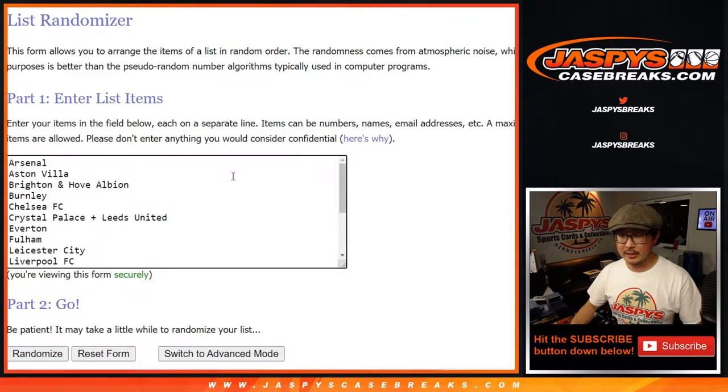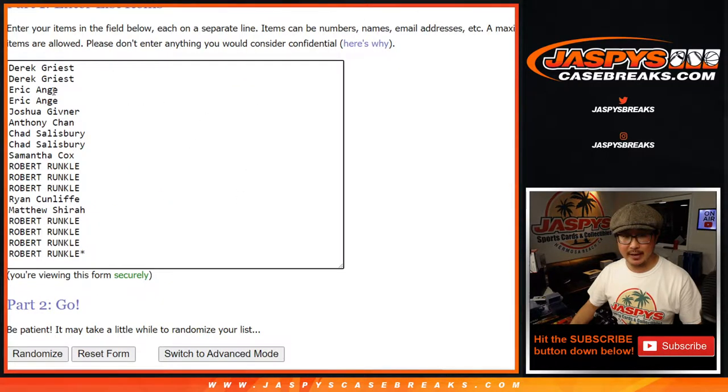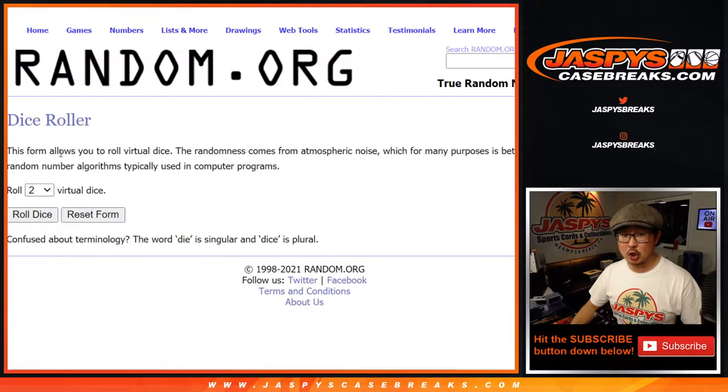And there are all the teams right here. Now, EA is a Chelsea man, so he wants his team, Chelsea. Chad wants our team, Liverpool, Liverpool Football Club. So there's all the teams right there. Good luck. Let's roll it.